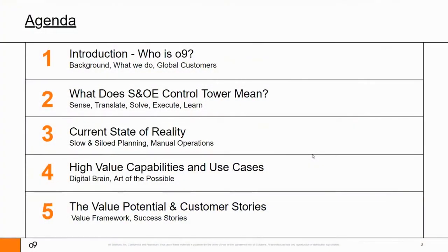This is the second seminar from O9 in this series. Today's agenda, very briefly: I will provide a very brief introduction on O9. Umesh in the last seminar has already done that, so I'll be very brief. And I'll then get into the meat of the discussion today, which is the SNOE control tower. SNOE stands for Sales and Operations Execution. I'll then touch upon the current state of reality that our customers actually tell us about. And then we'll get into the use cases, the forward-looking direction. And I'll actually, at this point, illustrate those use cases with the product itself.